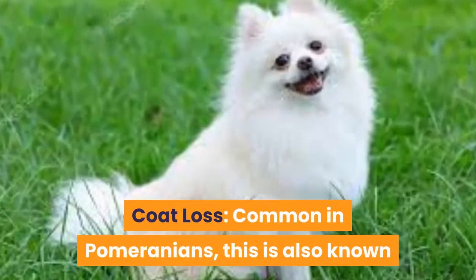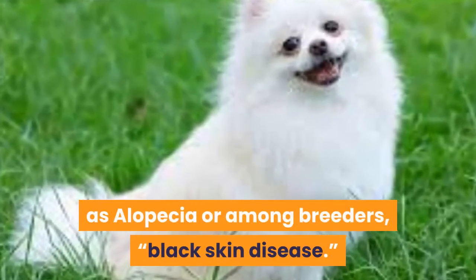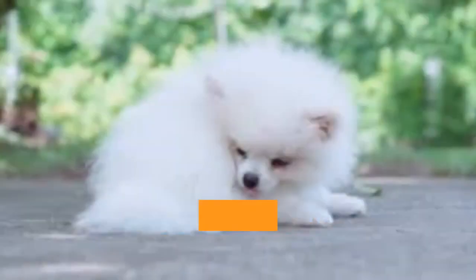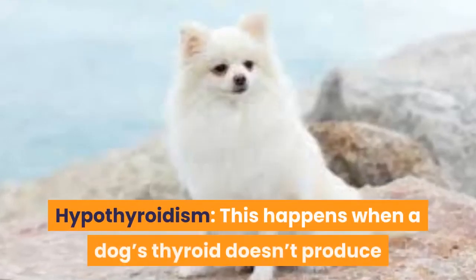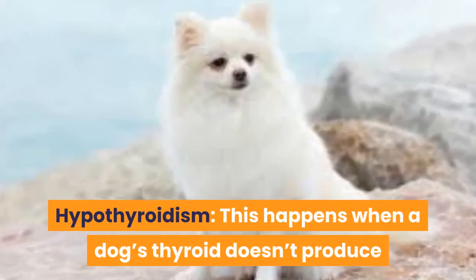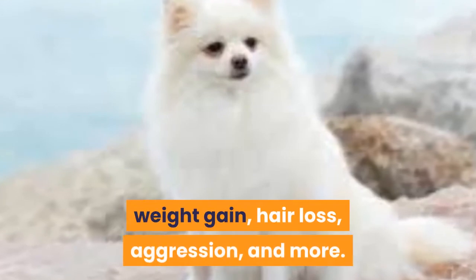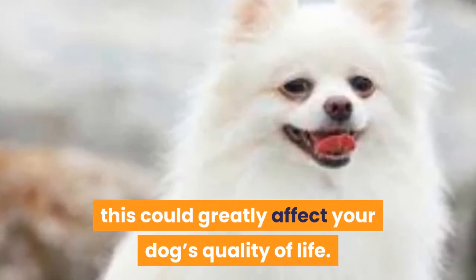Coat loss, common in Pomeranians. This is also known as alopecia or, among breeders, black skin disease. This can happen at any time in a Pomeranian's life. Unfortunately, it isn't linked with any direct issue. Hypothyroidism. This happens when a dog's thyroid doesn't produce enough thyroid hormone, causing dry skin, weight gain, hair loss, aggression, and more. If left untreated, this could greatly affect your dog's quality of life.